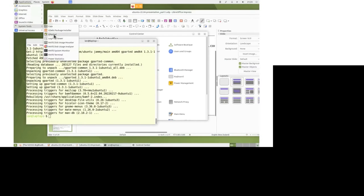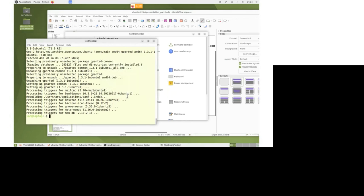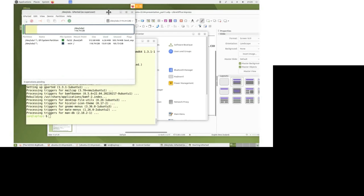So now I've got GParted. What package was it? GParted can be handy if I want to squeeze the data disk down and put another partition in there and install Manjaro or something like that just to try it out. Yeah, that's when I would use GParted, squeezing things around.